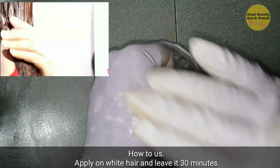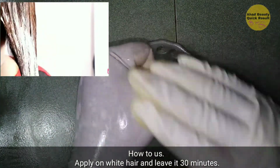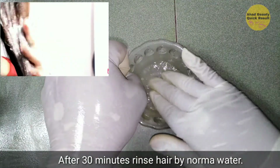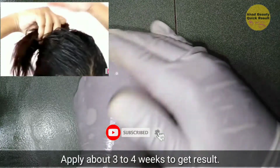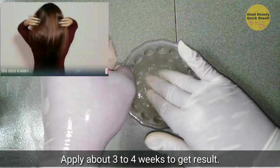How to use: apply on your hair and leave it for 30 minutes. After 30 minutes, rinse your hair with normal water. Apply only 3 days in a week. Apply for about 3 to 4 weeks to get results.